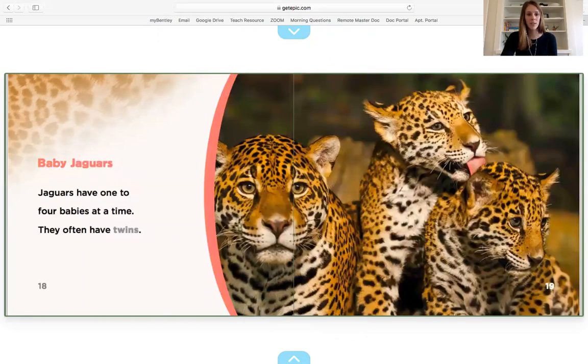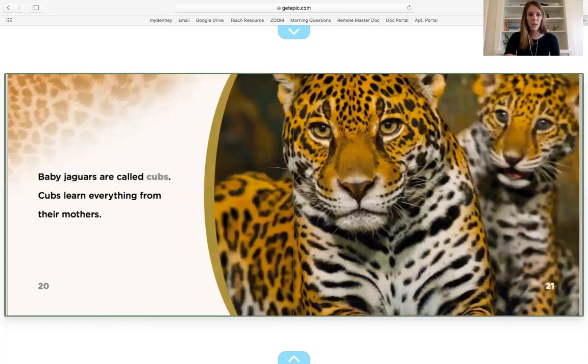Baby jaguars. Jaguars have 1 to 4 babies at a time. They often have twins. I wonder if these two cubs right here are twins. Baby jaguars are called cubs. Cubs learn everything from their mothers.